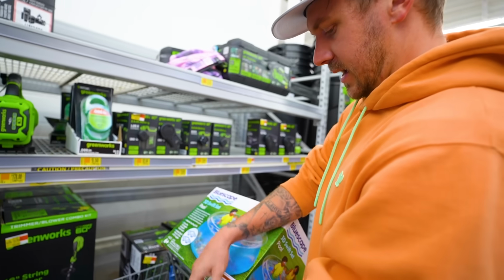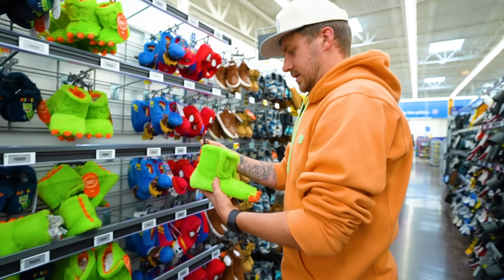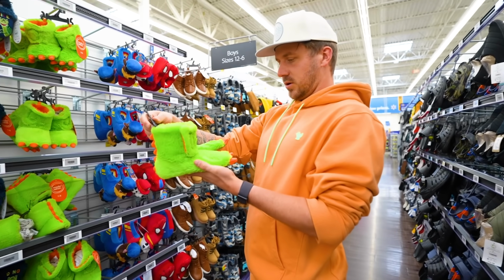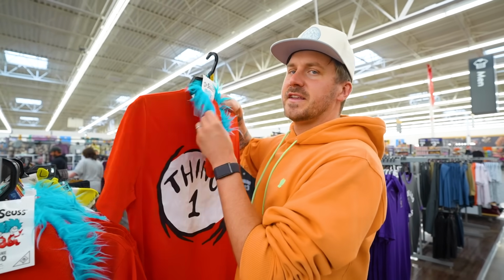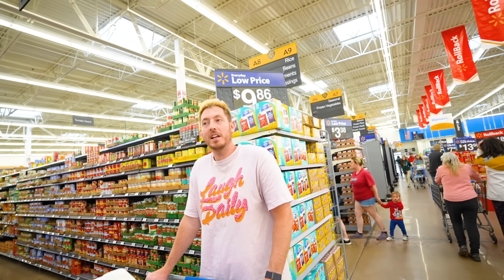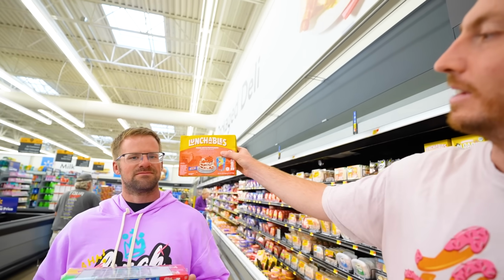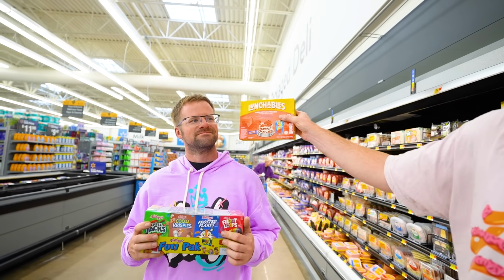Found a dragon and a ball pit. You're not gonna guess all the things that I'm doing. I gotta buy these. They're so perfect. Yes. Need this hat. Not the shirt. Zucaritas? Yeah, Frosted Flakes. It's not Frosted Flakes. I only have a couple dollars left. I think I'm gonna snag maybe a Lunchable and a carrot. All right, I just gotta go pick out some carrots and I got all my food.